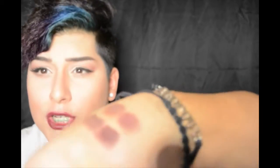So this one is the burnt umber. You can see it's a little more purple, and even without primer, it is so pimp. But with primer, it's so pretty. I can't. That is one of the shadows that I love.